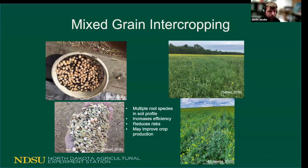For example, I farm as well near Ray, and last year I had an intercrop that was a mustard and pea mix, and I had one area that was particularly wet, where the mustard did not come up at all. The peas did, but you could definitely tell the difference between the peas growing by themselves versus where they were growing in companion with a mustard. Whereas if I would have planted that field entirely to mustard, I would have had a bare spot that would have had nothing growing.